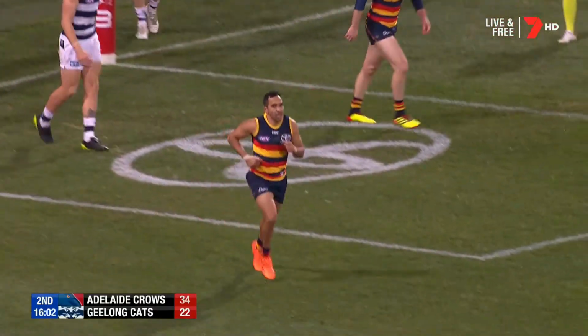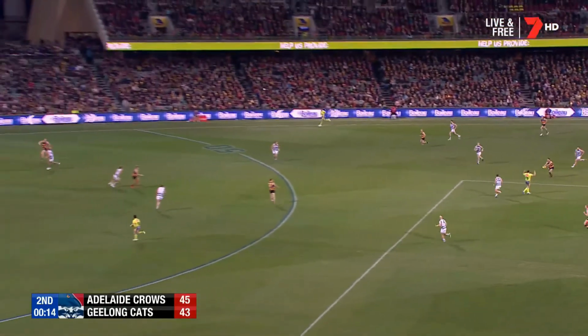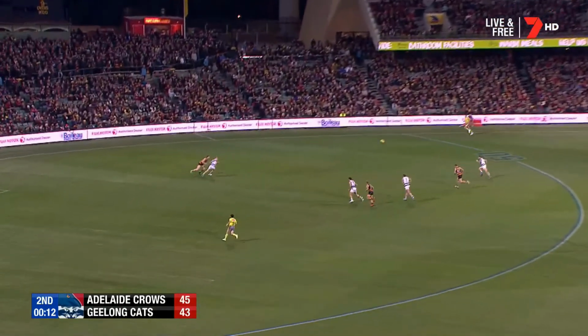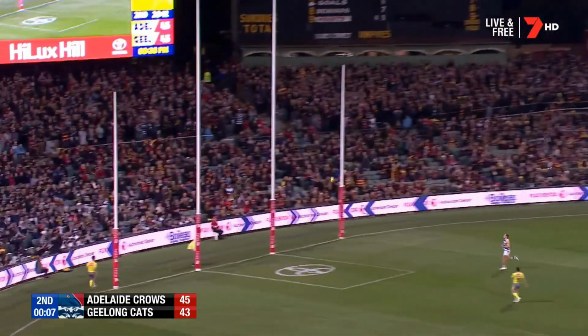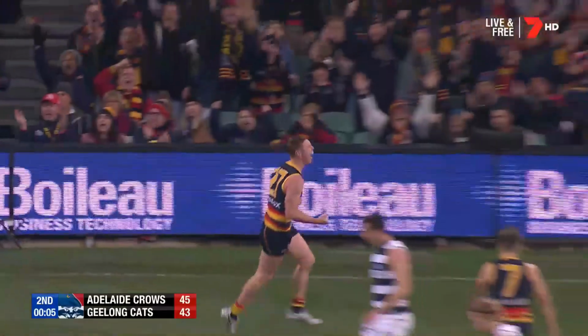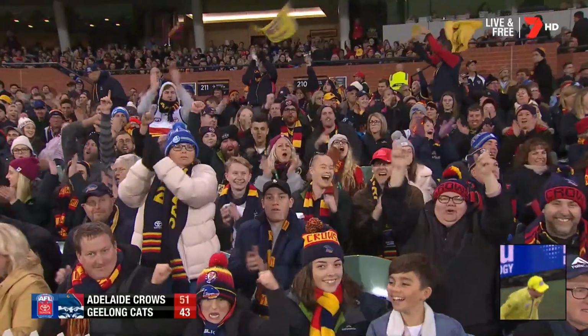Stewart touched it, but it was already over the line, I reckon. Gibbs off a step. Gets it to Murphy. Murphy on the burst. Can they get a goal with this last forward 50? Belted away. Only to Lynch. Lynch goes, and yes, he does. How good's that for the local team? Right on half-time.